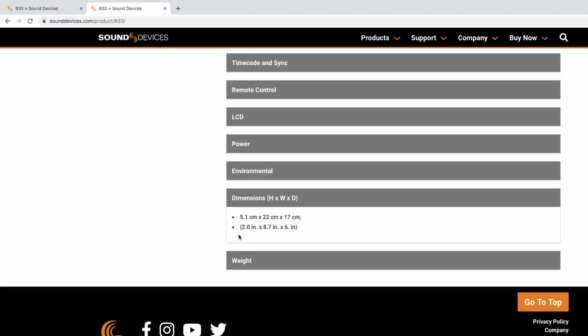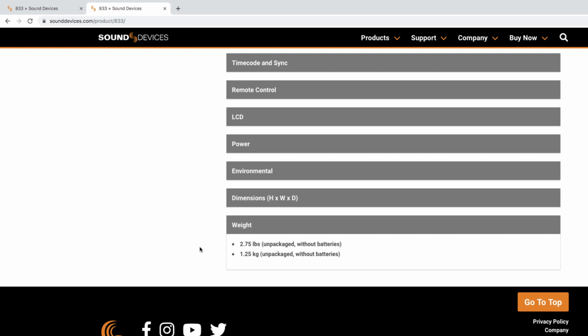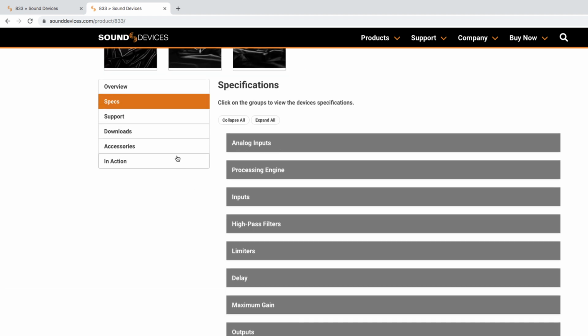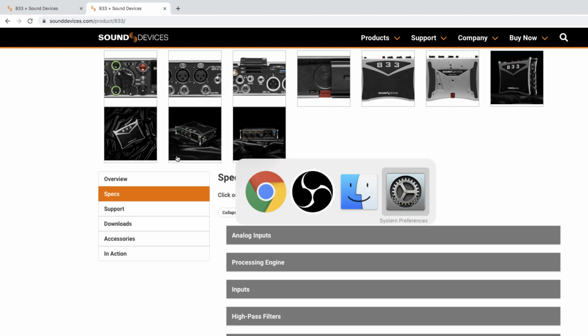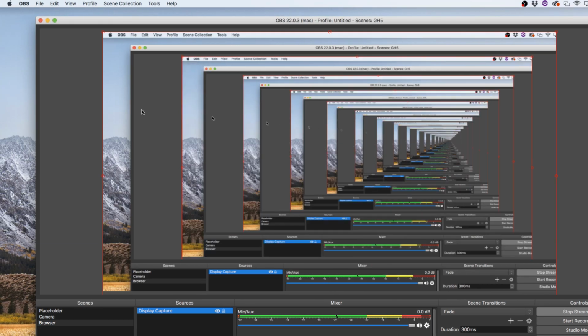Dimensions. It's a little bit thinner than the 633, a little longer, but a little bit thinner, which I think is going to be really nice in the bag to help keep things tight. And weight without batteries, 2.75 pounds. So a very lightweight, portable mixer recorder that I am pretty blown away with.